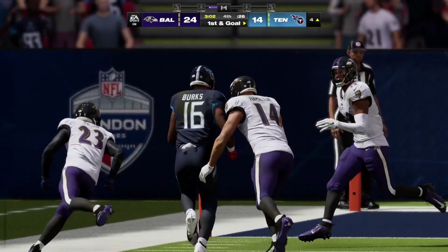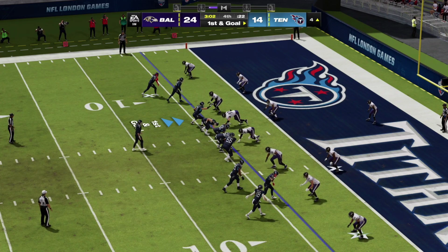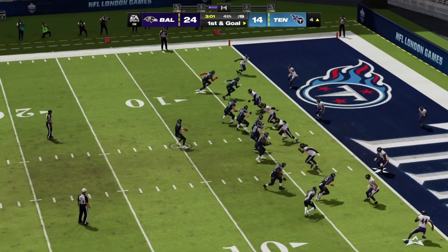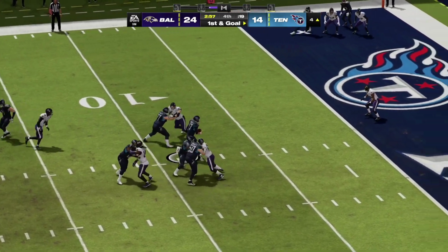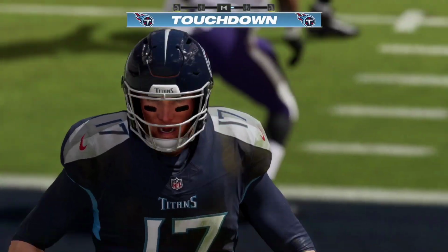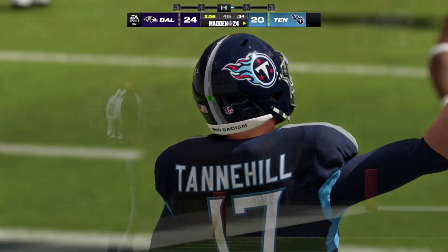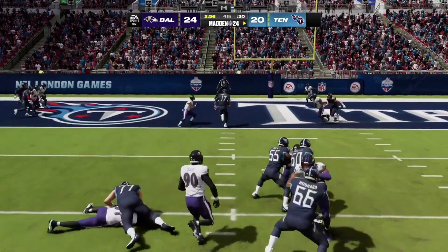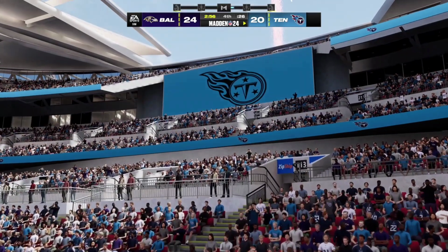They know that they need to get at least three here to get it back to a one-score game, but I can't imagine that in their huddle they're thinking at all about getting a field goal. They want to get into the end zone and then try and get the ball back again. And he will score! Touchdown, Titans! Ryan Tannehill taking it in from 4 yards out. And the Titans have made it a one-score game again here in the fourth.